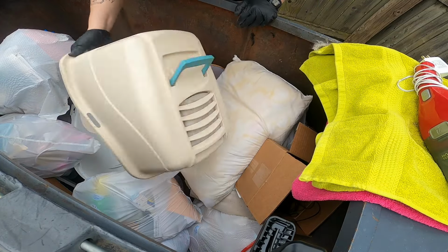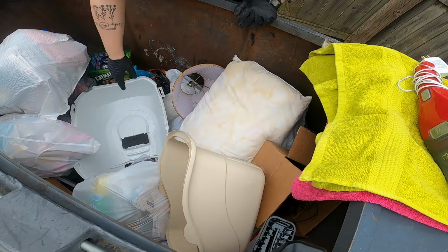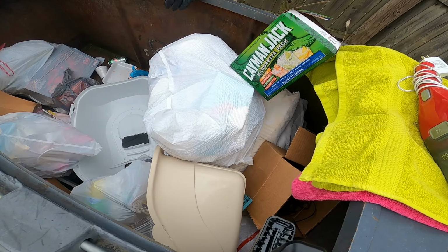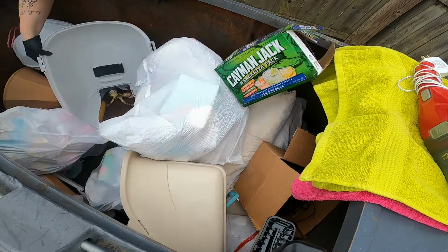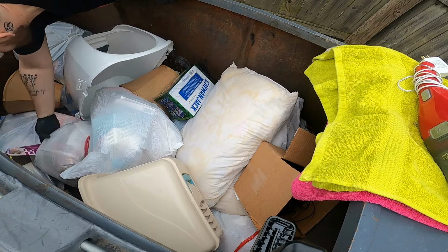All right, we got lids to litter boxes. Y'all, I'm really sorry if it's really windy on your end, because it is windy as hail. All right, that's weird that we got two lids to litter boxes, but not the litter boxes.